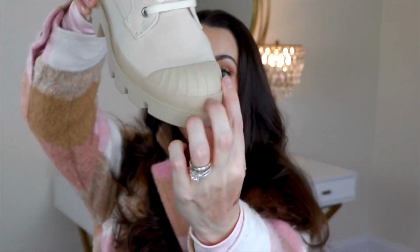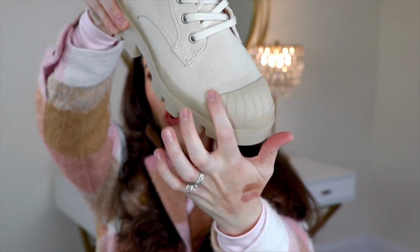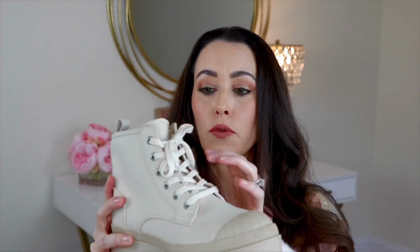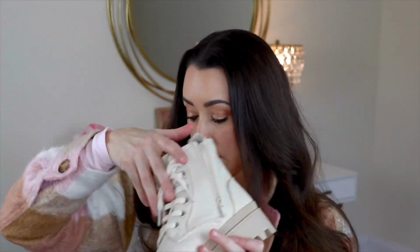What I love the most about them, aside from the color and the style, is that they have this rubber on the front. So it's like a toe guard. This way they're not getting so dirty when you bump your toe, but super cute, super affordable. They have the tie in the front and then the easy on and off zipper. And I will put in a clip of how they look on.